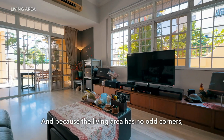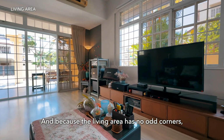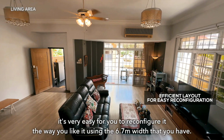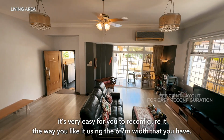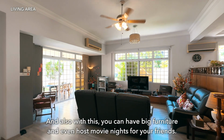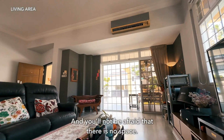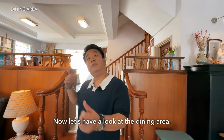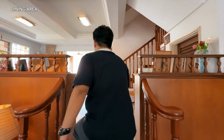at all times. And because the living area has no odd corners, it's very easy for you to reconfigure it to the way you would like using the 6.7 meters width that you have. And also with this, you can have big furniture. You can even host movie nights for your friends, and you will not be afraid that there's no space. Now let's have a look at the dining area.